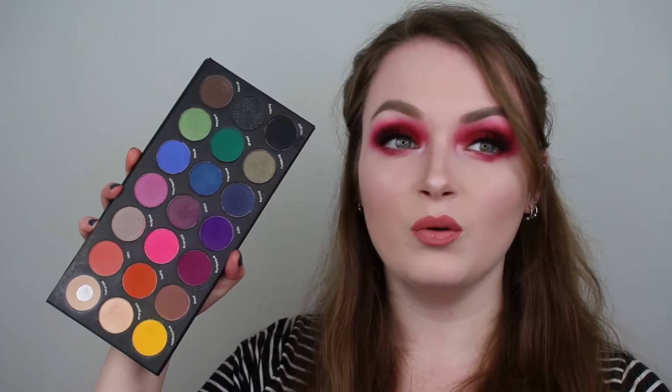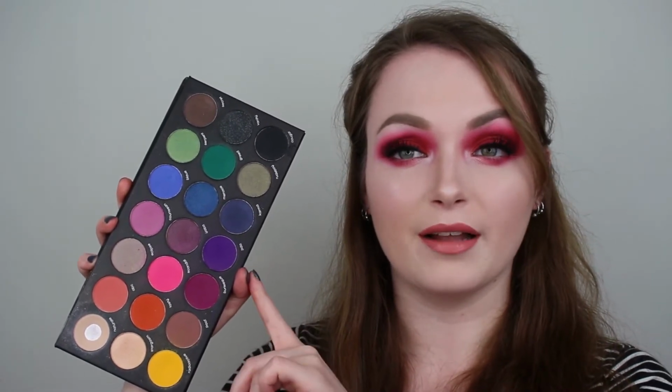The next palette we're going to talk about is the Karity Smokey palette, which is by far one of my most holy grail palettes that I have in my collection. I absolutely love Karity eyeshadows. I think they're very easy to work with, and overall they're just a really nice brand, and I love these 21 pan palettes. I think they're just honestly a great deal.